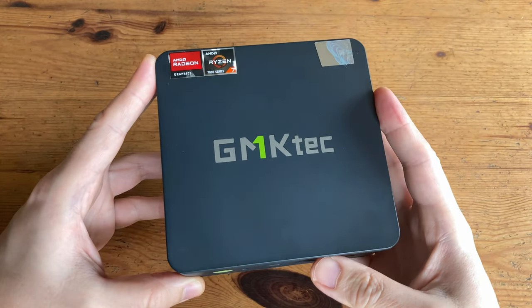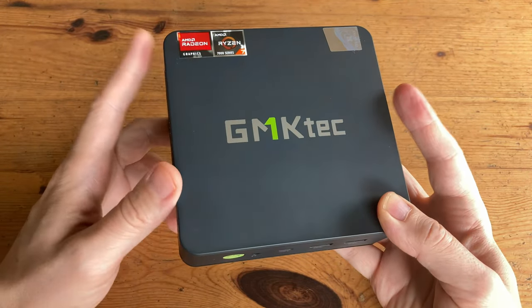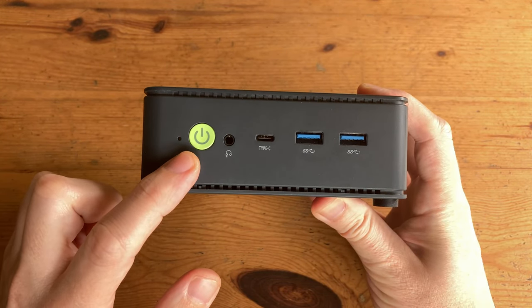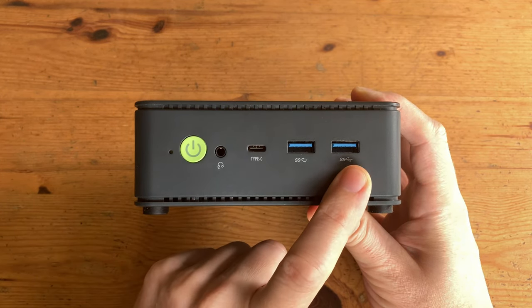Let's go in for a close-up. The K5 is using the same case design as many other GMKtec models. With only stickers and one logo, this non-offensive design will feel at home in an office. On the front, we have a pinhole for a CMOS reset, a power switch, 3.5mm audio jack, USB Type-C, and two ports for USB 3.2.